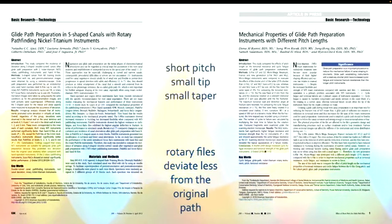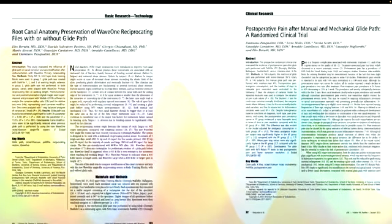This other article also described the kind of file we need in order to do a good glide path, with a short pitch, small tip, and a small taper, in order to penetrate easily into the root canal and to follow the original path of the canal without changing dramatically the shape of the canal itself.